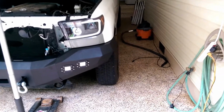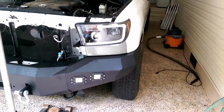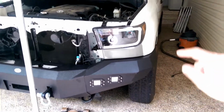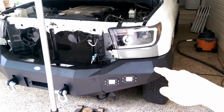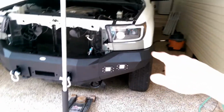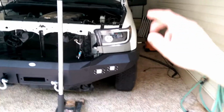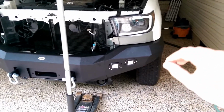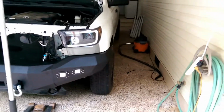So I might have to do my own alignment. I think the only thing I need to mess with is just the camber bolts from when I changed that lower control arm out. I think I just messed with that because I didn't mess with the tie rod at all. So that should be good.